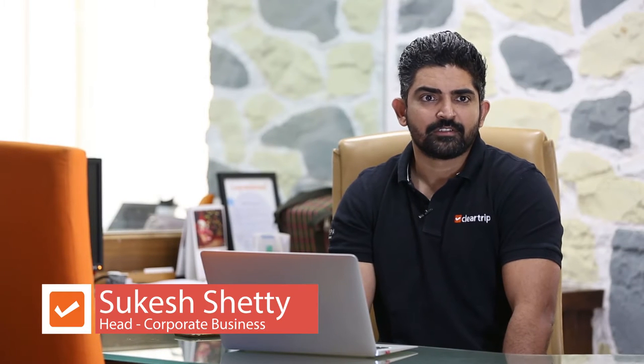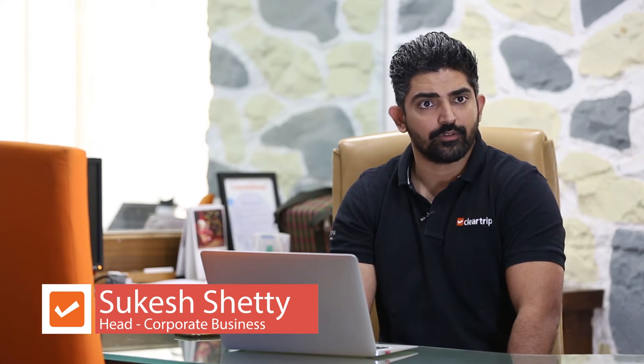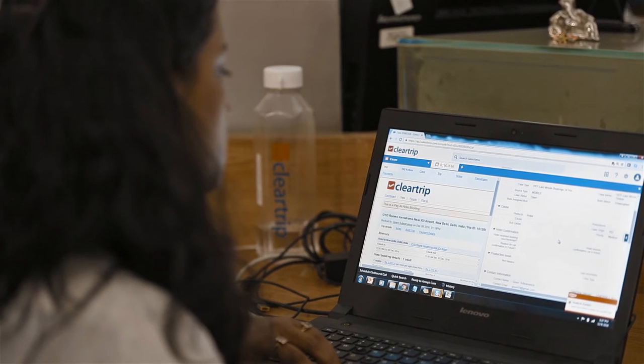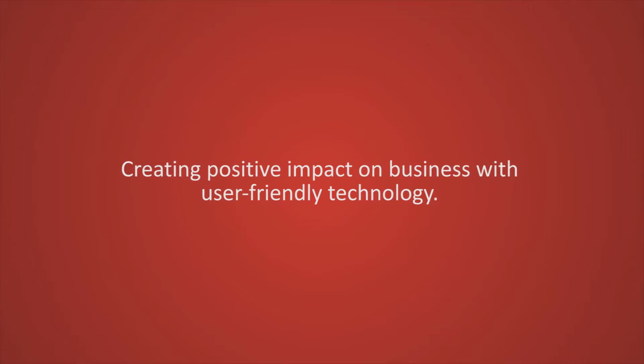We used a Salesforce system for about 2 years. We understood the entire system, the basic features, the field list, the workflow. Now, Salesforce is known for its automation, the integration capabilities, and we wanted to make sure that we use that. That's the reason why we went for an upgradation.